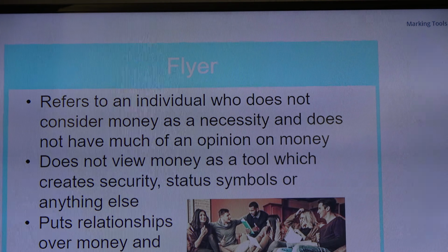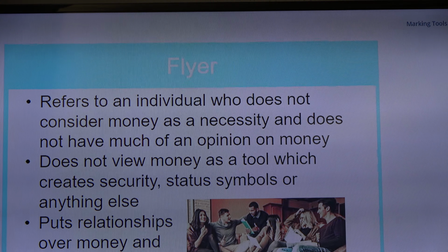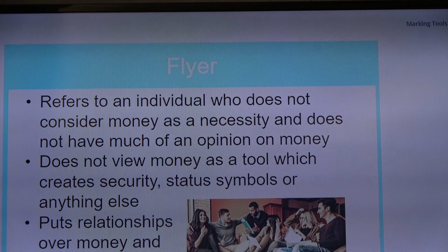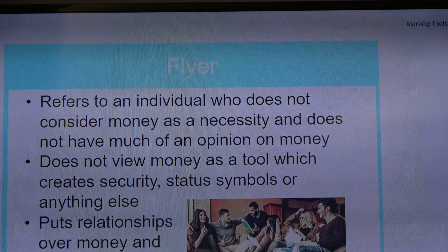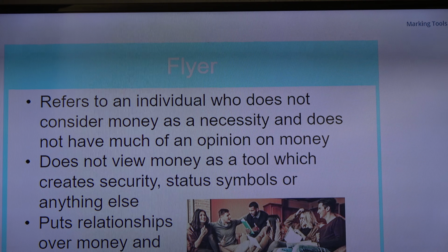And then the flyer. This refers to an individual who does not consider money a necessity and doesn't have much of an opinion on money. They just really don't care about money. They view money as a tool that creates security, status symbols, or anything else, and they put relationships over money and money decisions. They just don't want to think about money. They don't like to deal with it, and they don't want somebody else to handle it. There are some people like this. They're flyers.